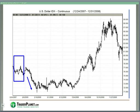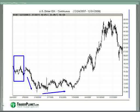It tended to break out of the low, break below the low, and go down. And then it went sideways for a period of time, kind of slipped sideways. And then it went up and broke the high for January. Now that's not necessarily the pattern that will happen in any given year.